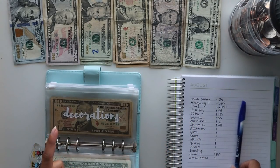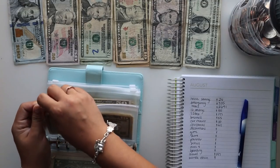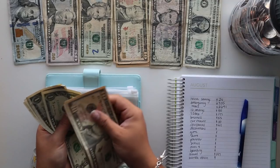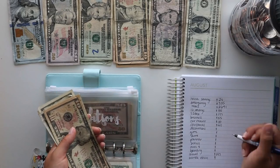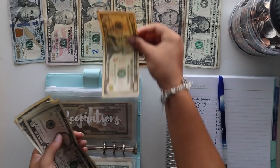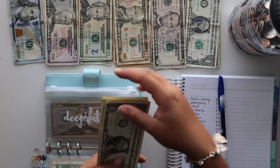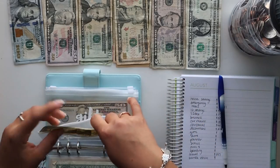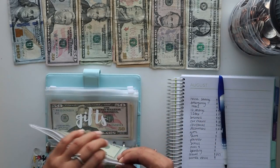So next after that is going to be decorations. This one actually may be able to change out. So we have 10, 15, 16, 17, 18, 19, 20. Perfect, because we can just grab a $20 bill. So I'm gonna put all this down and grab a 20 for decorations.